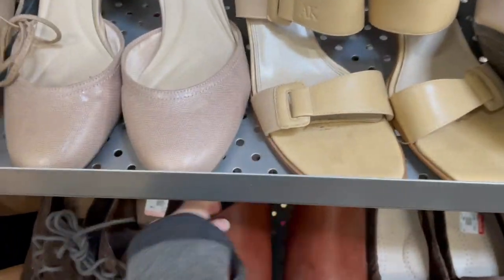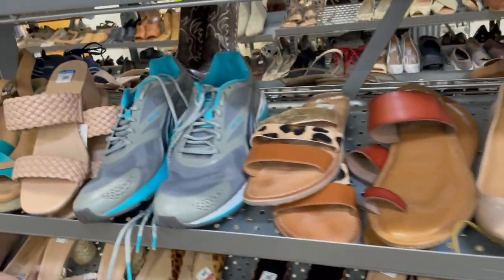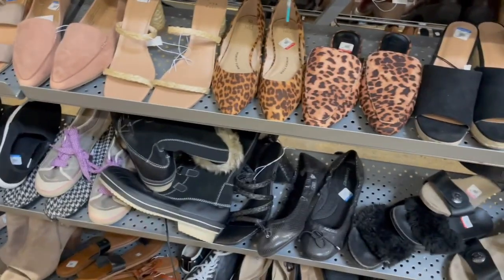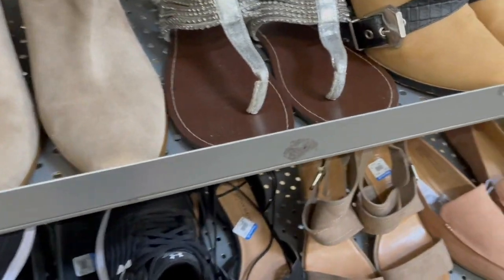All right, now we moved over to the shoes. There's a pair of Universal Thread. My store always has so much Target new with tag stuff because our Target donates to them what they can't sell, which is good, but it does mean that you have to sift through a lot of Target stuff. So you guys will see a lot of A New Day and stuff in here.